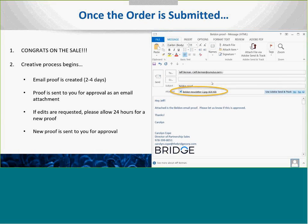If you request edits, I would say try to set the expectation that it could take about 24 hours for each edit request. So please give us a day to turn those around. Sometimes we'll get somebody that sends over edit requests at 3 o'clock in the afternoon, and then they ask us to send back the revised proof before the end of the day. And that can be tough sometimes. So please trust 24 hours to do all the edit requests. A new proof is sent the same way as an email attachment and we'll keep going back and forth until the email proof is approved by your client.